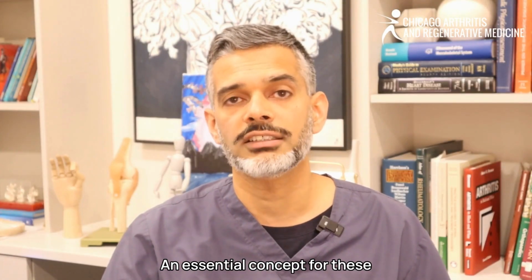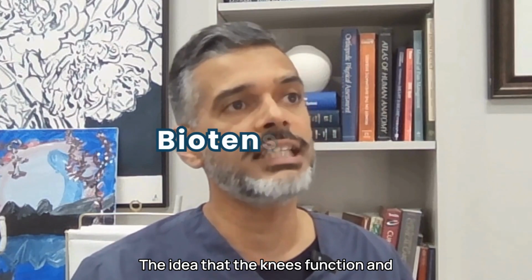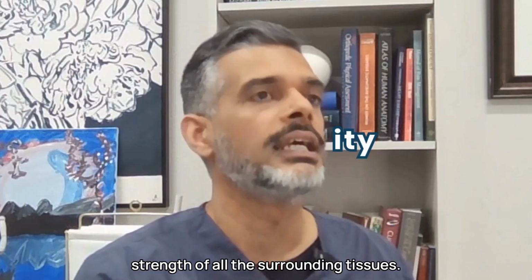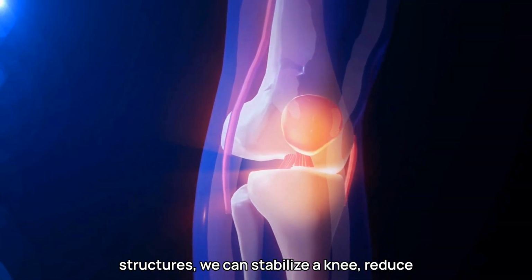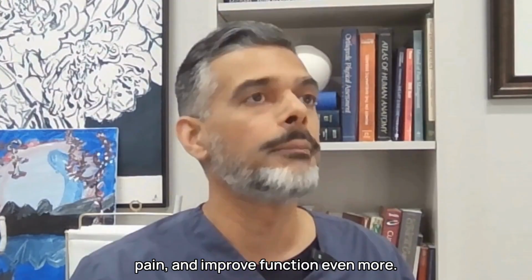An essential concept for these treatments is called biotensegrity. The idea that the knee's function and stability depends on the balance and strength of all the surrounding tissues. By treating not just the joint, but the ligaments and tendons and other soft tissue structures, we can stabilize a knee, reduce pain, and improve function even more.